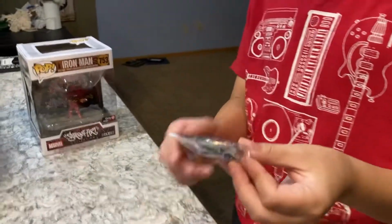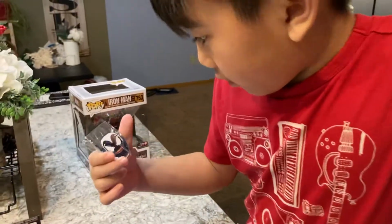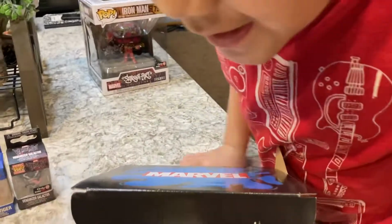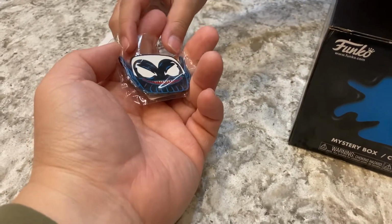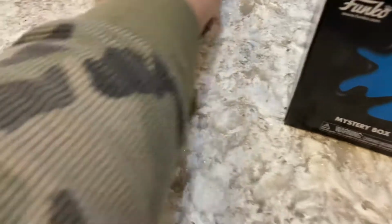So what is that? Who is this guy? I think this is Daniels, bro. That's Daniels. Look. That's just like Venomized somebody. No, that's Venomized Daniels. Are you sure? Yeah. Are you sure it's just not Venom? No. Bro! All right, so we got 3 out of 5 pieces.